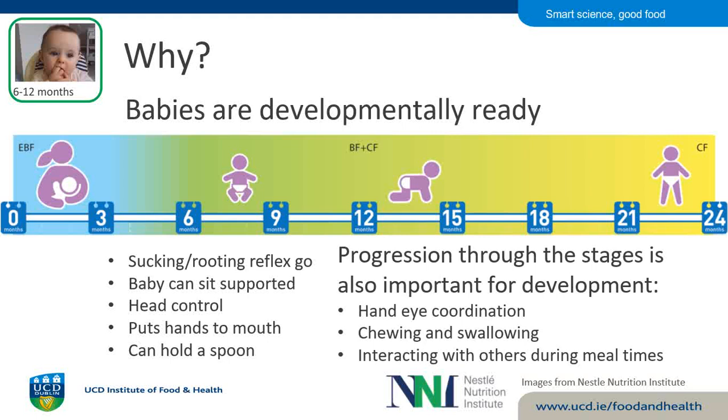So, for example, mealtimes help to develop hand-eye coordination. Babies learn to move the food around their mouth, to chew, then to swallow. So these are all important developmental stages. The other important thing is that mealtime becomes a time where they interact with you. And that's a really important part of their own psychological and social development, as well as the fine and gross motor skills that are developing at the same time.